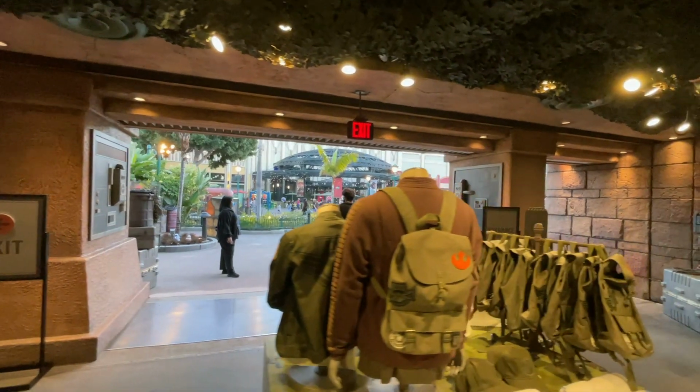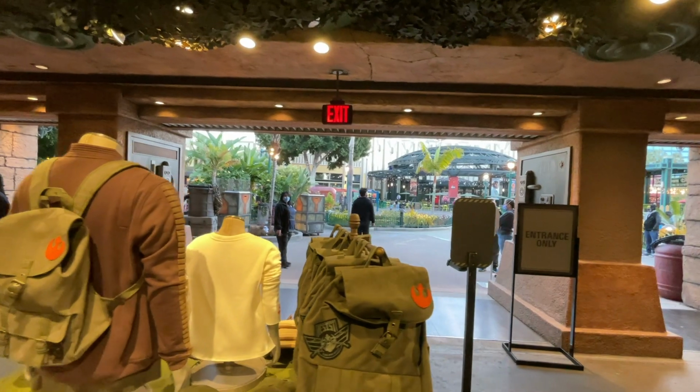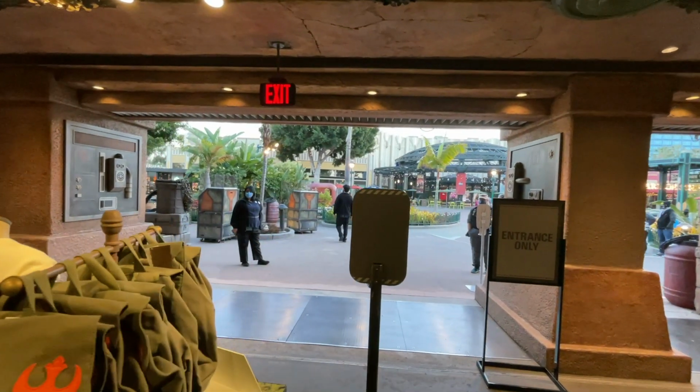I decided to take my money, and instead of buying anything in this shop, I decided to spend my money on a little bit of Disney magic.